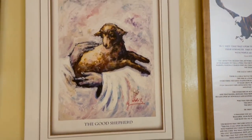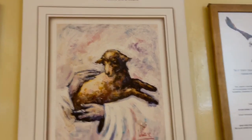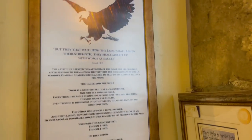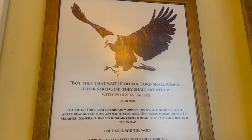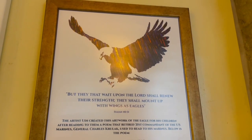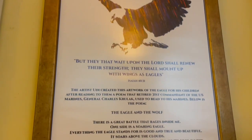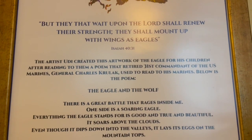Good Shepherd. I like this verse from Isaiah 40 verse 31: But they that wait upon the Lord shall renew their strength. They shall mount up with wings as eagles. I like this verse. Isaiah 40 verse 31.